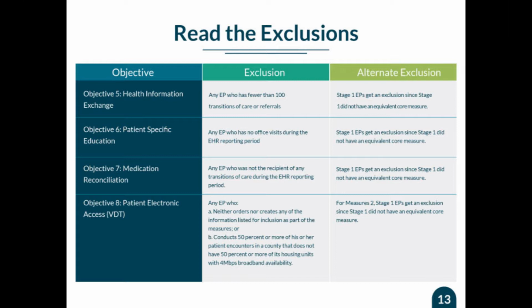Objective eight, patient electronic access. So the first part was that you need to provide your patients access to their health information, and the second part was that those patients actually need to log in and view that information. So stage one providers, they get an exclusion for the second part. If you want an exclusion to the whole measure and you're in stage one or stage two, there are a couple of scenarios where you would get one.